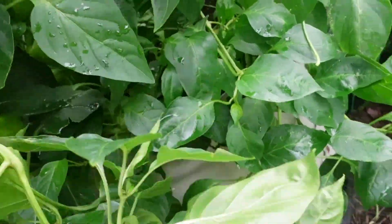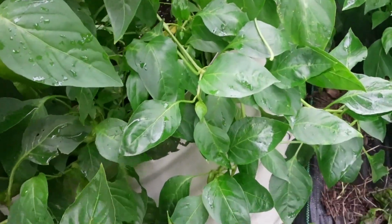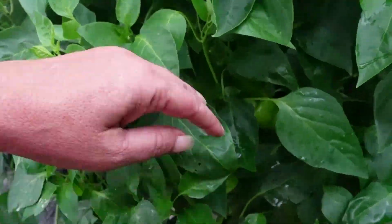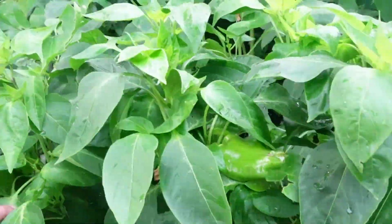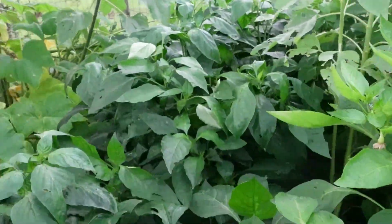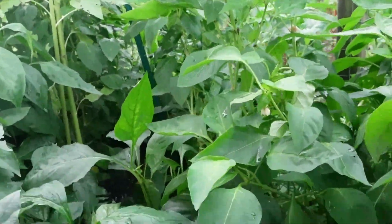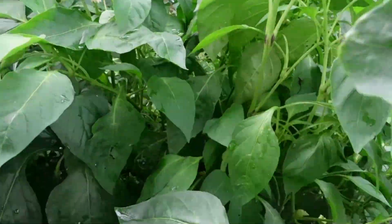So here's, oh, shoot. Oh, good. Some more down here. I gotta get out here and pick. That's what I mean. I got a job, I think, at the worst possible time, when everything's just really, really starting to come in.